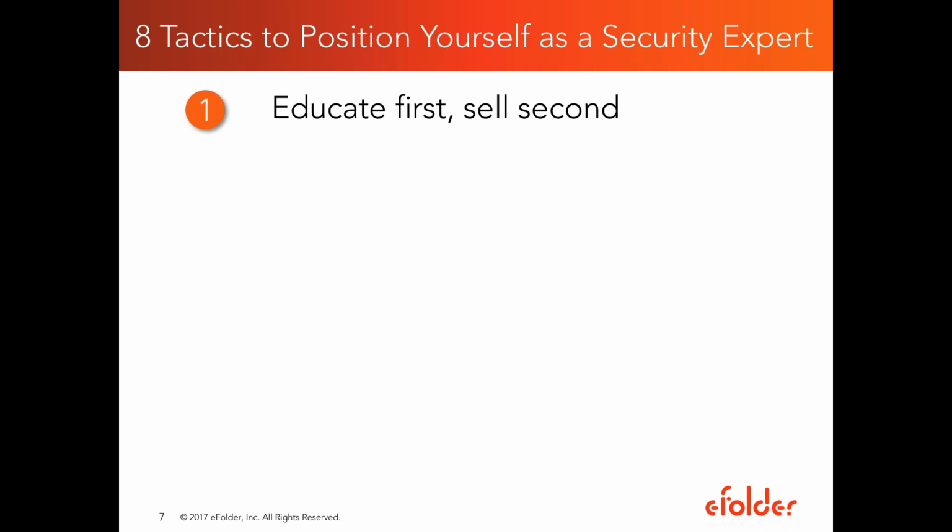Education should be one of your top priorities for prospects and current clients. And the context of this education shouldn't be educating them on why your solution is better. It should really be about giving them the tools they need to be more well-versed and have an understanding of cybersecurity and how to protect themselves, frankly, with or without you.